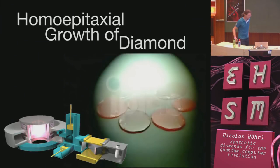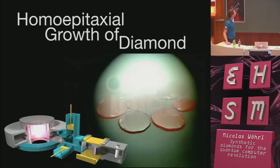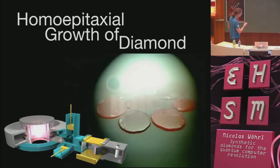So that sounds really theoretical, so that's why I want to show you a video of our diamonds actually growing. So this is our plasma reactor. This is a video shot from our process.